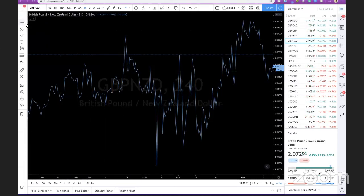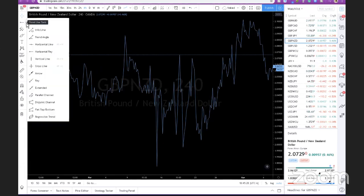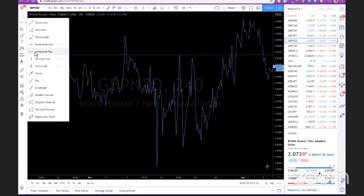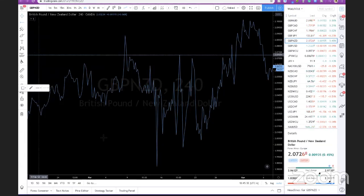That's the right one. Once you click on it, horizontal line? Horizontal ray is good too. That one's good too. Yep. That's not going to give you the entire line across the screen. It's only going to give you from where you place it down at.